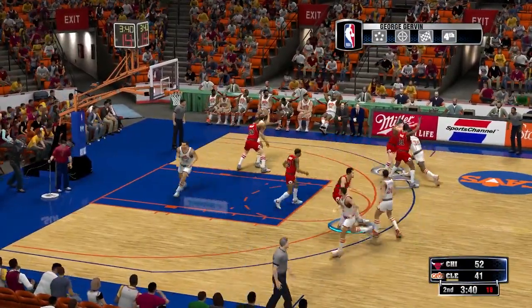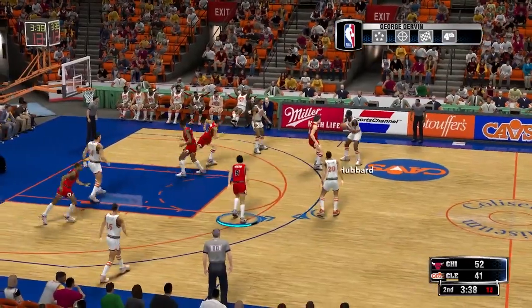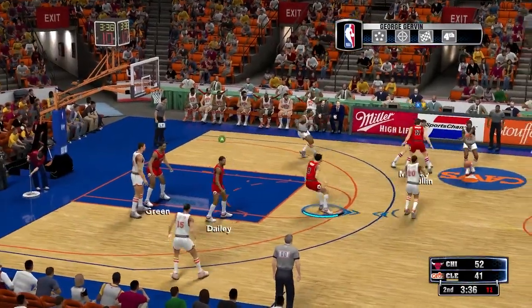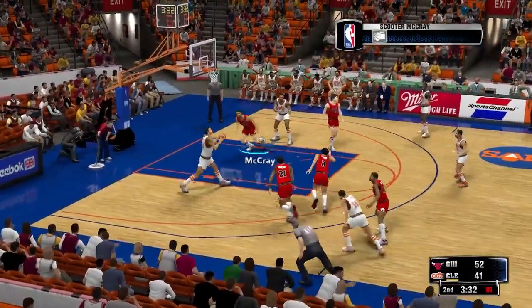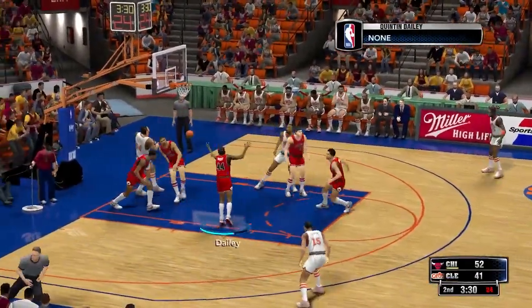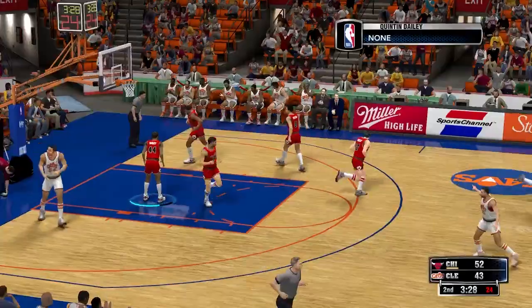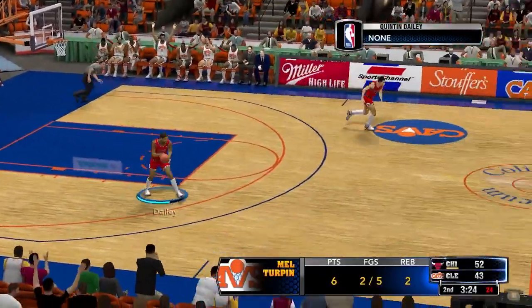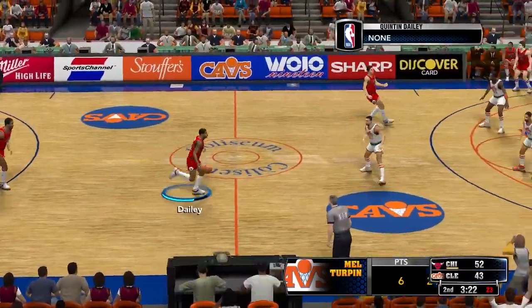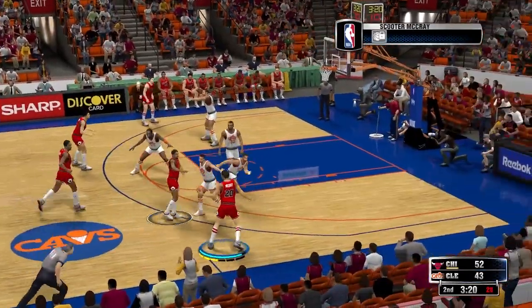Go, go, go. Kicks it to Williams. Shot clock at six. Gets it to go. He's got six. And he's shaken off a poor first quarter shooting effort. And he's really starting to turn it on now, guys.